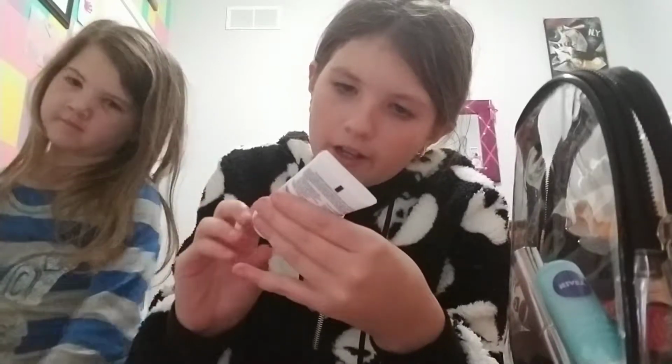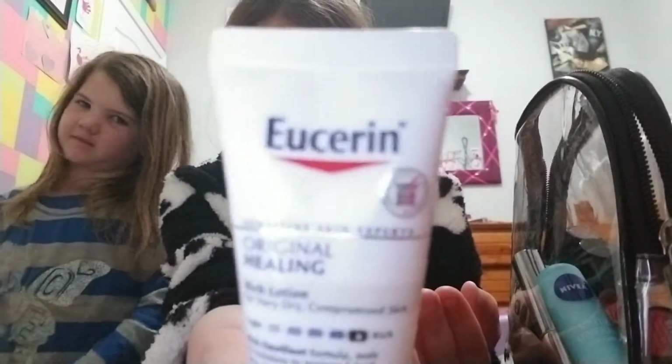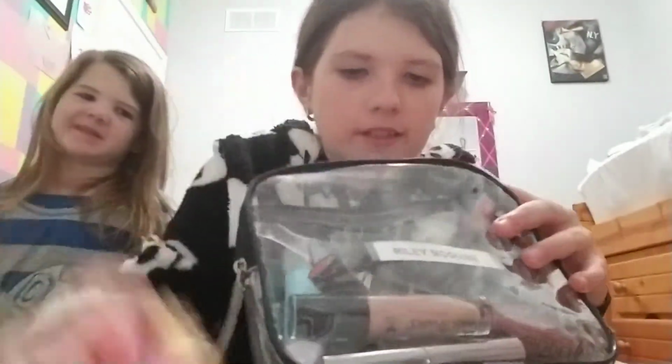It's for very dry and compromised skin. It's by Nutrescience. Oh no. It smells pretty good. Not the best.